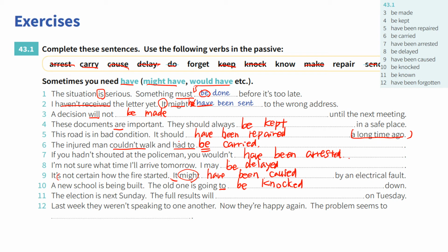The election is next Sunday. The full result will be known on Tuesday. So will be, and then the result will be, okay, here no, known, on Tuesday.